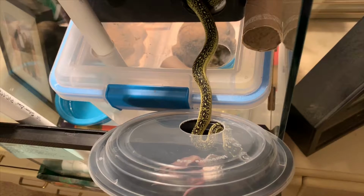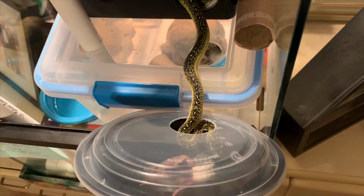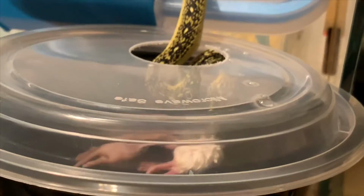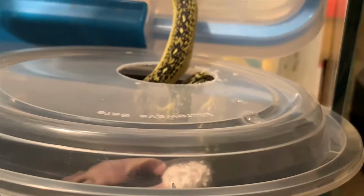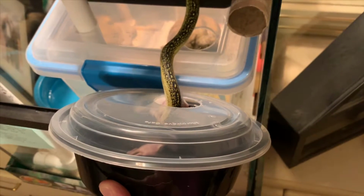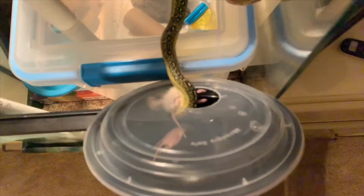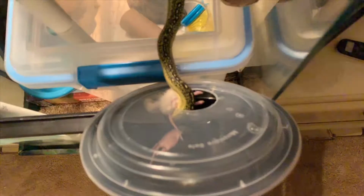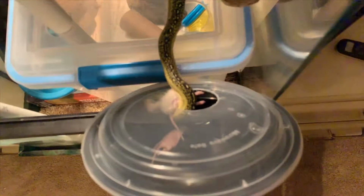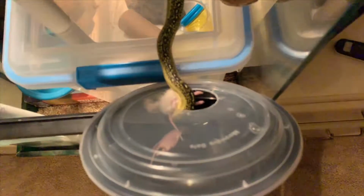Now this whole process took about 15 or 20 minutes, so I've cut some of the footage out and just left in the major portions of what he was doing. He first kind of moved around inside the puzzle and didn't seem to notice the rodent, but as you could just see there, as soon as he noticed the rodent, he struck at it right away, and then he started eating it.